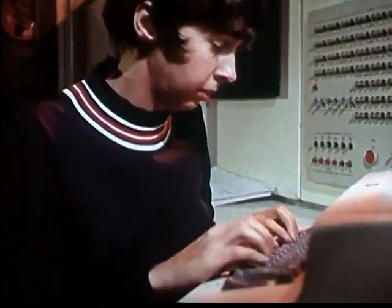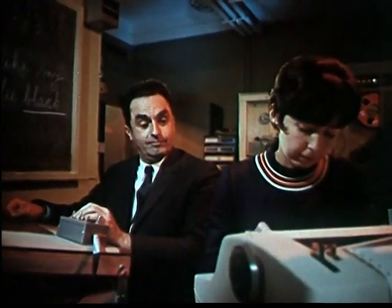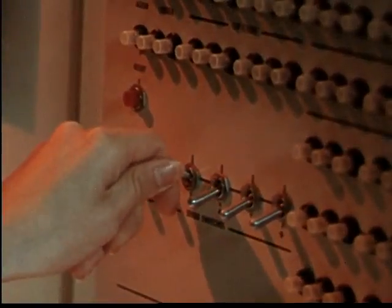When phonetic symbols are fed to the synthesizer, it combines them into intelligible speech.